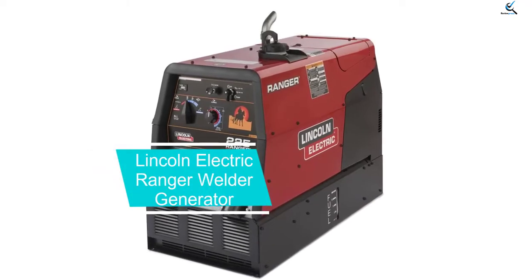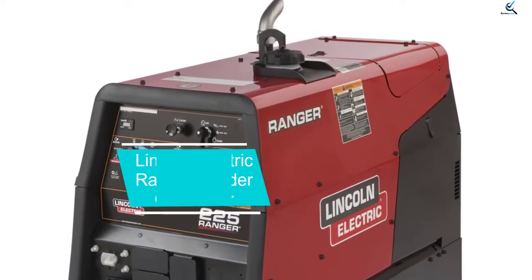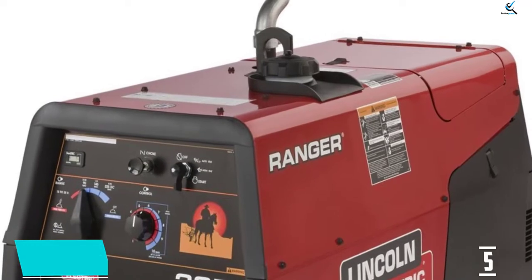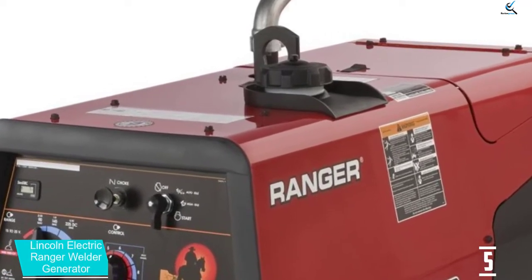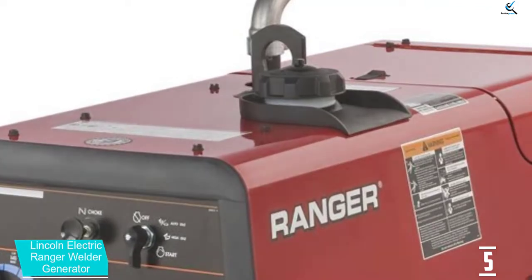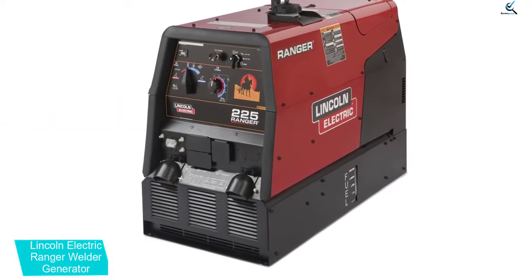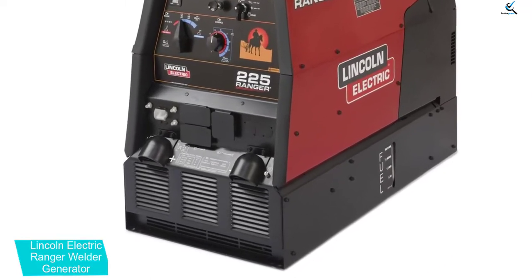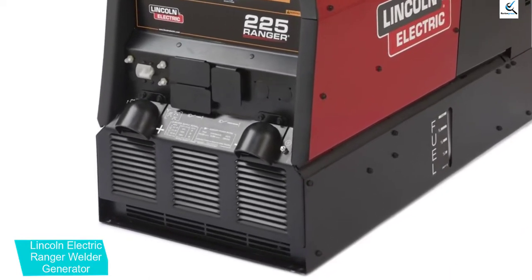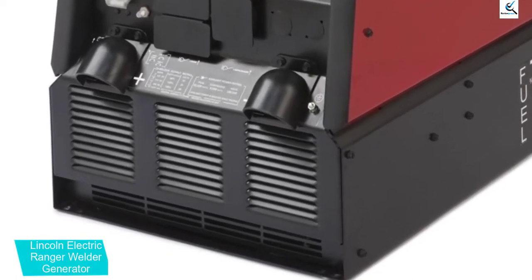Starting at number 5, we have the Lincoln Electric Ranger Welder Generator. The Lincoln Electric K28571 is the best welder generator combo present in the market today. It is an engine-driven welder that features 10,500 watts of peak capacity along with a continuous power capacity of 9,000 watts. It operates on 210 amps and 25 volts of power, which is great considering its output capacity.